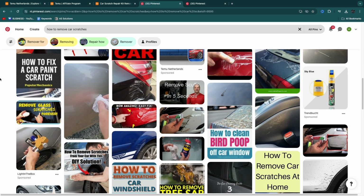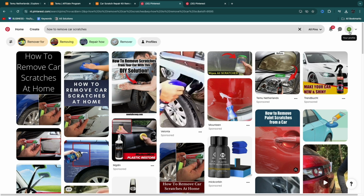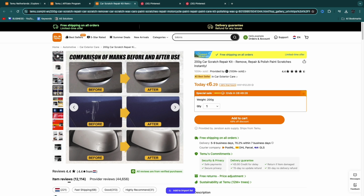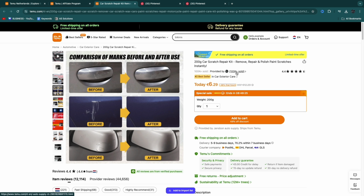It won't happen instantly, but you just want to follow this exact process a bunch of times, and then a bunch of your pins are going to rank. You can make a lot of commissions through Temu and get a lot of people to download the app, and this is what some people are doing to make thousands per month. So I definitely recommend trying this out. So now you know how to do Temu plus Pinterest affiliate marketing.